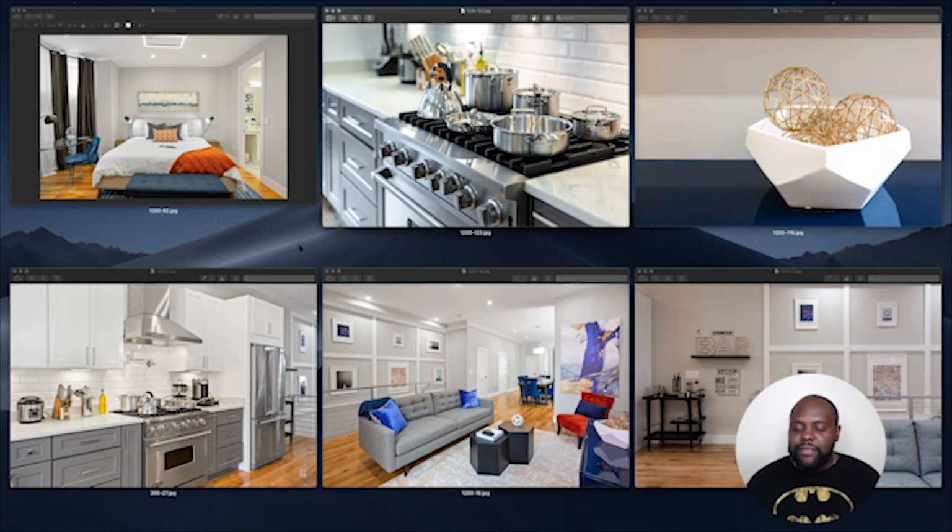One of the other things that the photographer does is take a few photos of just random details that I've included inside of the rental. Now, for me, this might not be a big thing, but the photographer actually, with the artistic eye, finds something that he thinks people would want to see. And this is what he takes.